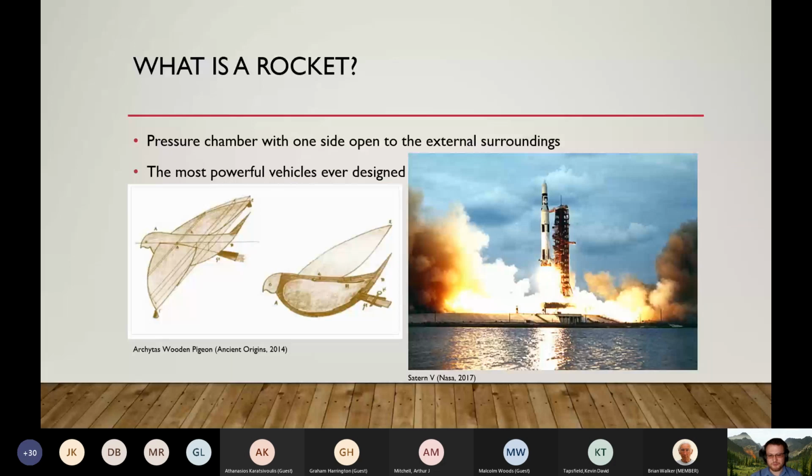So just to patronize everyone and go right back to the basics, what is a rocket? Well, fundamentally, a rocket is just a pressure chamber with one side open to the surroundings. Because of their simplicity, they're also incredibly powerful, and that has led to some of the most powerful vehicles ever designed. They're also surprisingly old, with one design by Archytas being built somewhere between 428 BC and 348 BC. And this was actually just a wooden pigeon which had a hollow interior that was filled with steam, and when the steam was released through an exit at the rear, the pigeon would be allowed to slide along a line through the central plaza, no doubt to the amazement and surprise of everyone involved.